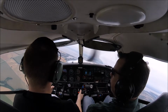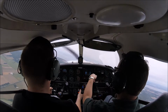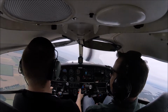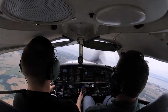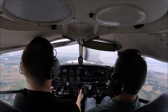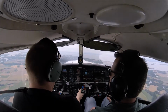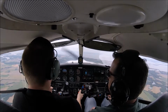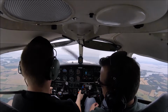Watch your bank angle. It's a little steep. Yeah, the speed got away from me a little bit. All right, let's go straight and level. We're going to do a power off stall. Wings level, ball centered, steady in slow flight.